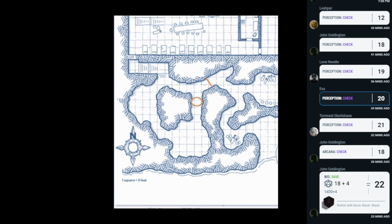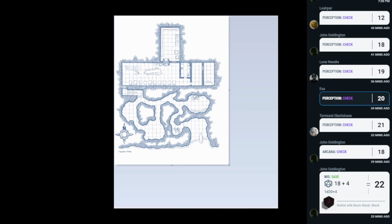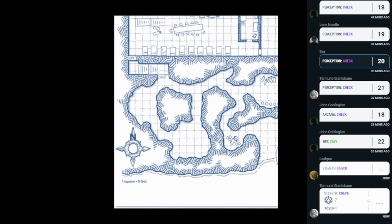Sounds good. Let's go south then. Okay. So y'all continue south. And what you're coming into is quiet, obviously. So if that's the case, everyone roll a stealth check for me. I mean, I figured we would be being quiet. I didn't want to assume.